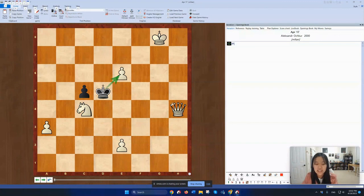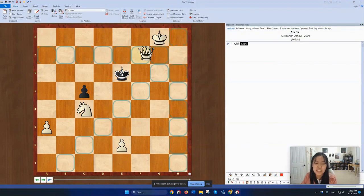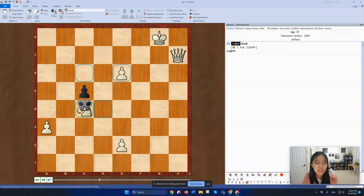If king takes e6, queen f7 check would be the best response. So that's why I landed upon the correct answer, which is queen to h7. Now again, if king e6, queen f7. If king to c6, then queen to d7. If king takes c4, then white has queen d3. If king d4, still queen d3. And black has no other king moves, therefore black will be mated.